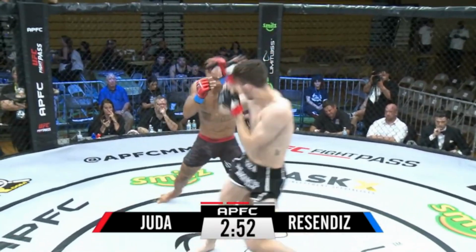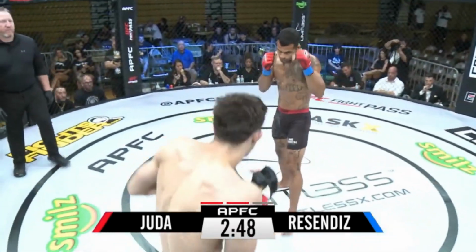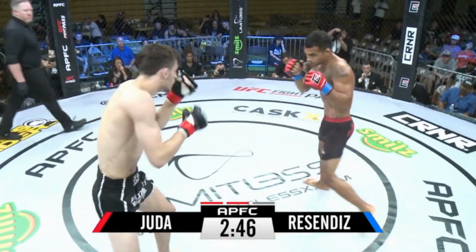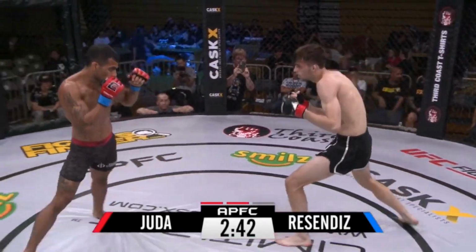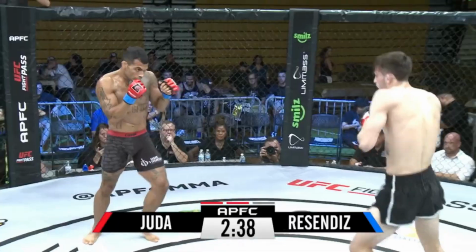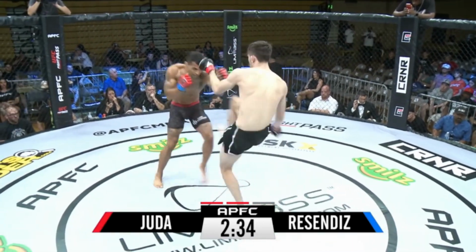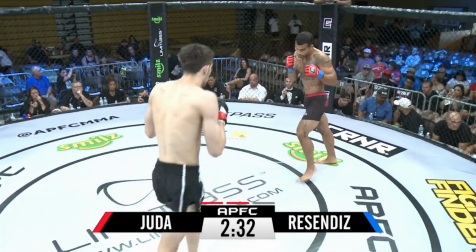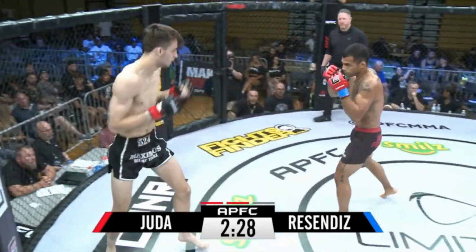Love the range management from Juda. Feels like he's got just a finger on the pulse of that distance, Jason. I tell you, and that frame at 145, I can't get enough of it. Resendiz tries to leg kick, Juda wise to it. Really good feints from Juda right now, too. A lot of high-level guys don't even feint, so for him being an amateur, using those feints, using those kicks, and it doesn't have to be big, just little adjustments.